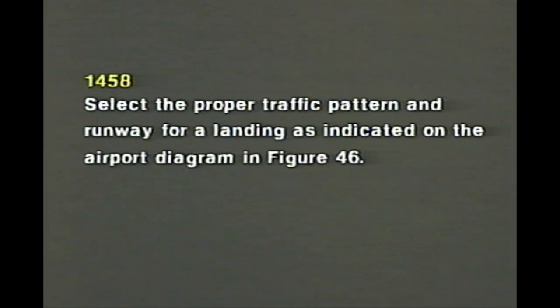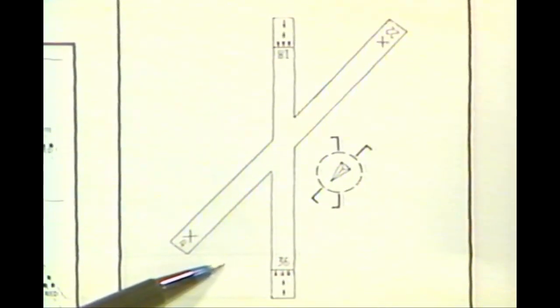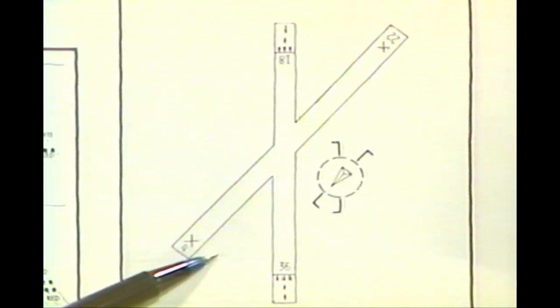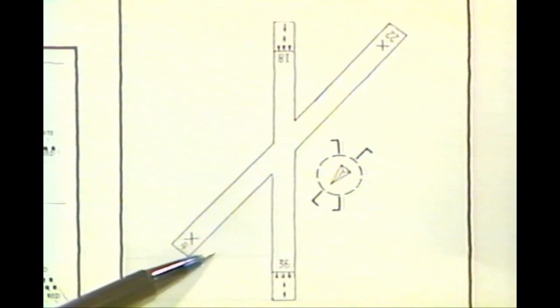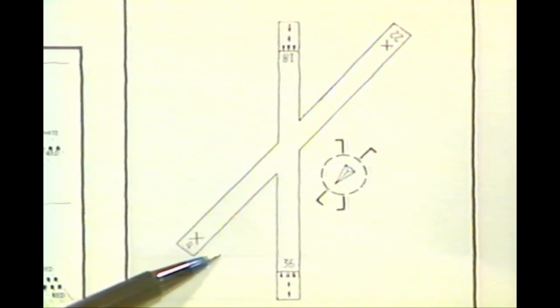Question 458. Select the proper traffic pattern and runway for a landing as indicated on the airport diagram in figure 46. Different figure now down at the bottom of the page. Figure 46 addresses the same problem as figure 43 did with the wind cone, except they have a little different way of presenting the information, and they're showing us the runways. And this is more what you might see in real life out at an airport.